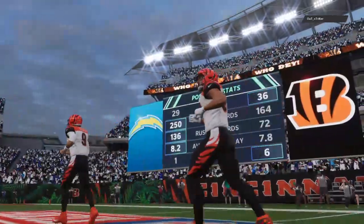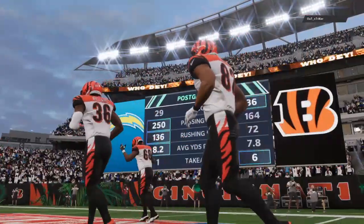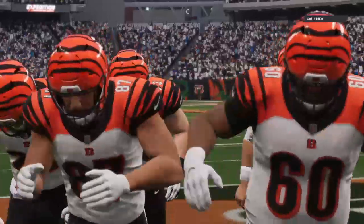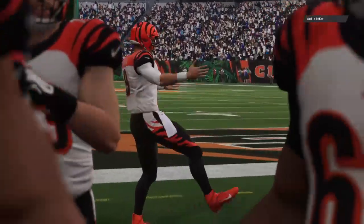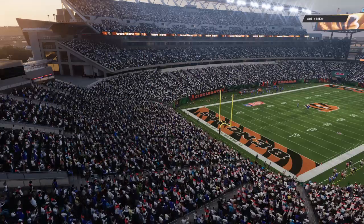So for the Bengals, it was a hard-fought game, and they'll exit 1-0 as they win by a touchdown. And they will hit the road next week for a date with the Cleveland Browns. Meanwhile, for the Chargers, they obviously fall to 0-1 with the defeat. And they'll try to get back to their winning ways next week as they head to KC to take on the Chiefs.